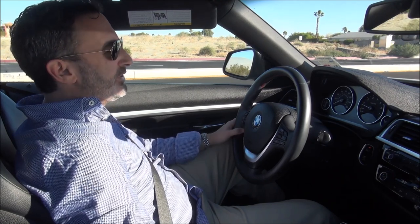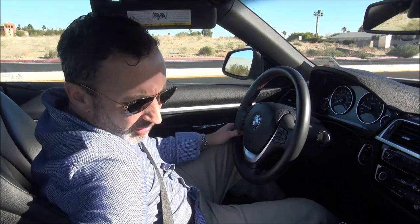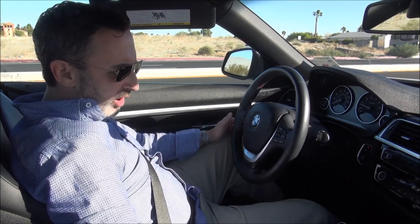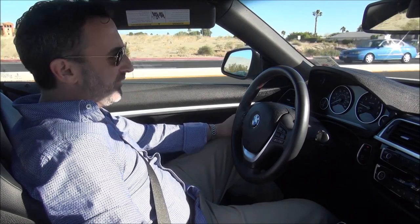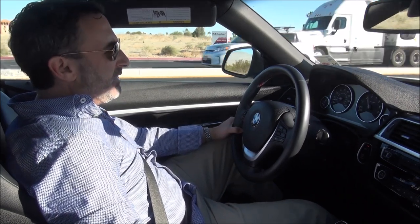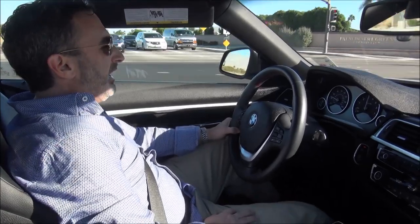In addition to this car, there is the 440i, which is the same size, but that has the larger 320 horsepower inline 6. Price-wise, this car, the convertible, is $51,450. With lease specials, it's $599 a month. And if you want the bigger engine, it's $58,500, and that goes for $689 a month. So these cars are not cheap.